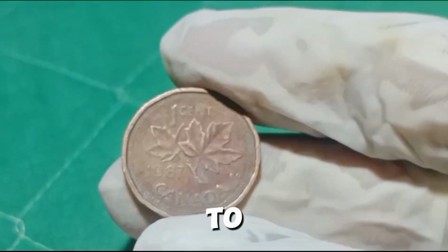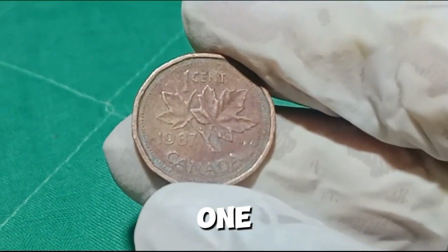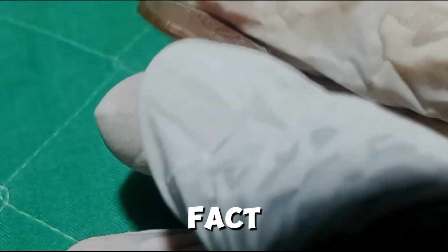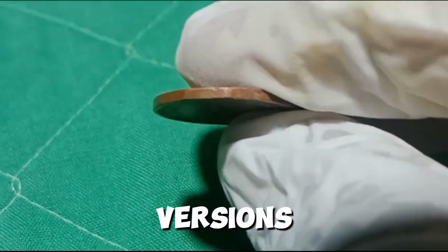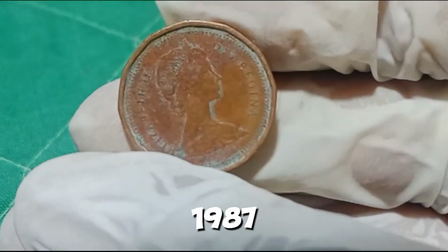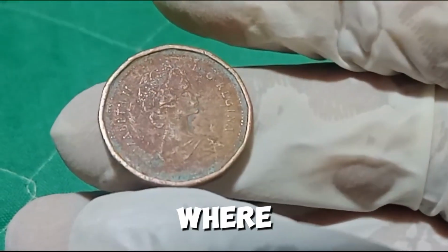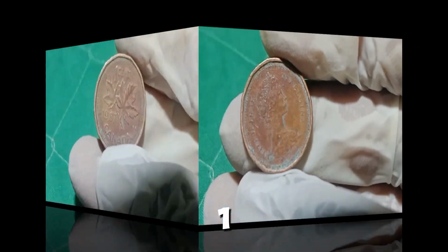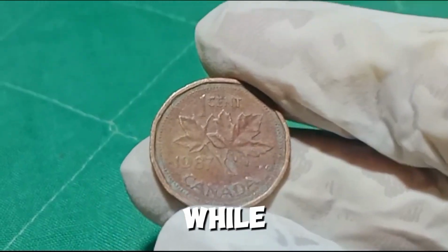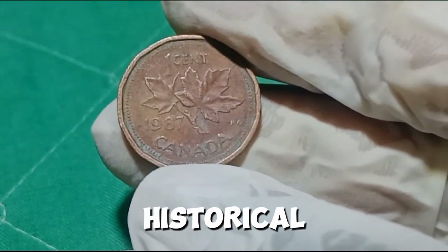Now, let's get to the part you've all been waiting for: the value of the 1987 1-cent Canadian coin. You might be surprised to learn that despite the fact that millions were minted, certain versions and conditions of this coin can fetch a nice sum of money. If you have a 1987 penny that has been in circulation and shows noticeable wear, it will generally be worth 1 to 5 cents. These are the most common types of coins, and, while they're not worth much individually, they are still collectible due to their historical significance.